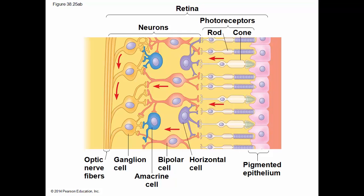One region of the retina, the optic disc, lacks photoreceptors. As a result, this region is called the blind spot, where light is not detected. Okay, I believe that is the fovea.